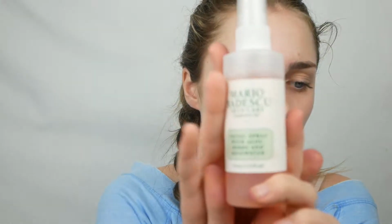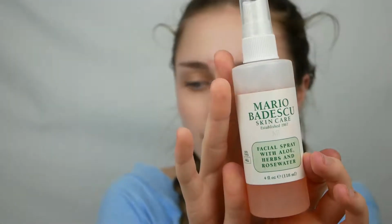Okay, so the first product that we're going to try is foundation. Now, I wasn't sure if Mario Badescu was a drugstore or a luxury product, but before I started my whole face, I thought why not and just do a full moisturize of my skin, and I use this to prep my skin. This is the Mario Badescu facial spray with aloe, herbs and rose water. Now I do have the lavender one, I also have the cucumber one, but I just felt like a bit of rose water today.